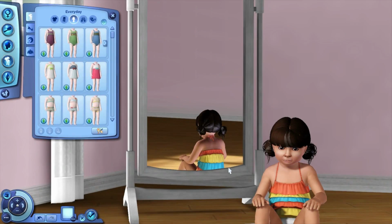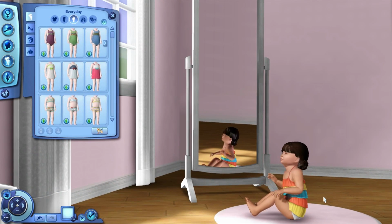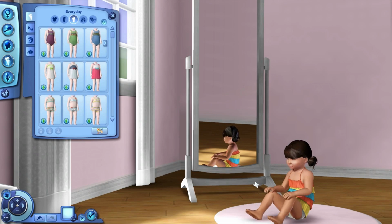Alright, so here is our last item. And, well, last clothing item. And it is a little outfit. And it has what looks sort of like a diaper bottom. And then a ruffle top.